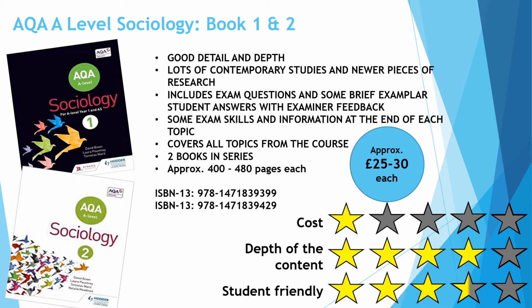They include exam questions, some brief exemplars, examiner feedback, and cover the entire course. Slightly longer than the Webb book, pushing 400 to 480 pages. But they're also a little bit more expensive, in the £25 to £30 range. So on cost, I put about 1 star because I think these are one of the more expensive books. Depth of content is about 4, and on student friendliness, I've put them up an extra half star because of those extra studies, those newer pieces of research, and the structure, the way they're laid out, is quite visually pleasant.